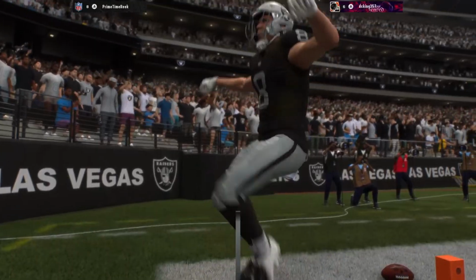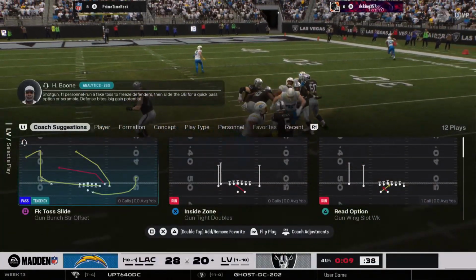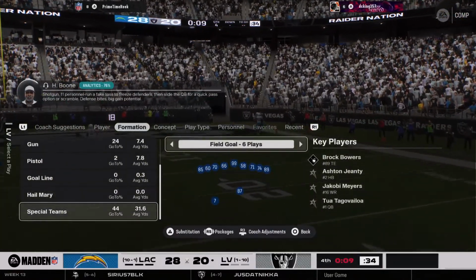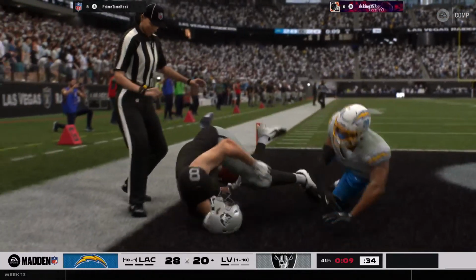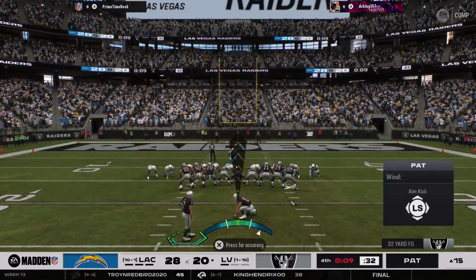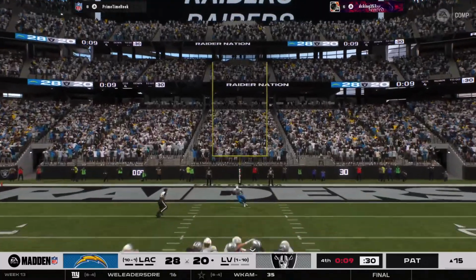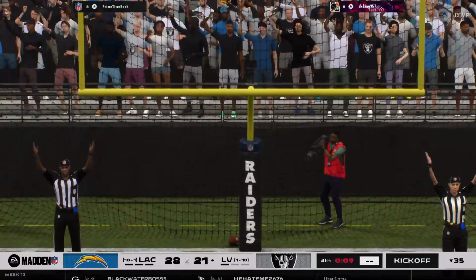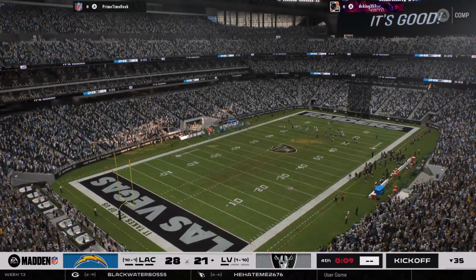Wow, just perfect execution there, Brock. Nailing the fade for 6. Yeah, when it comes to the fade route, it really is all about timing, and as you said, the execution of it. You have to have the matchup first, but then you need to go connect. What a great play. Cool on now for the extra point. Right down the middle, it's good. And the Raiders chop the lead in half. It's down to 7. Chargers 28, Raiders 21.